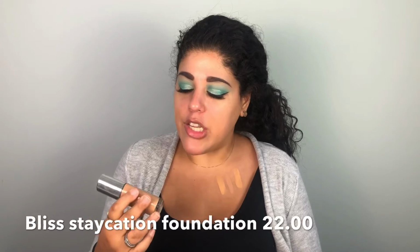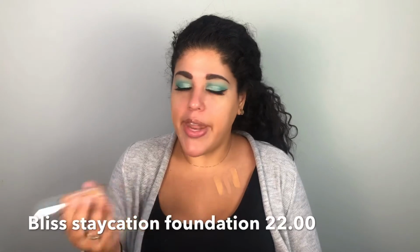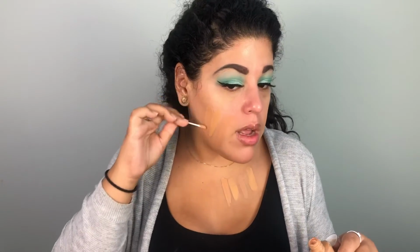Next one I have is from Bliss. It's the Staycation All Day Liquid Foundation. This is from Big Lots, but it's also very mattifying and it sets itself, which I really like. It's definitely dark and pretty good for my face, but not good for my chest. I'm going to keep it though because for the summer this stuff is so good.